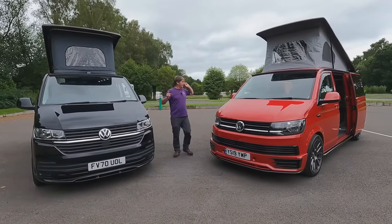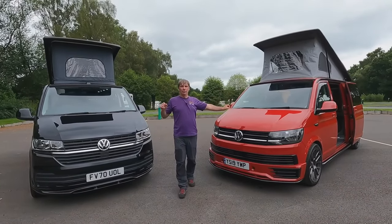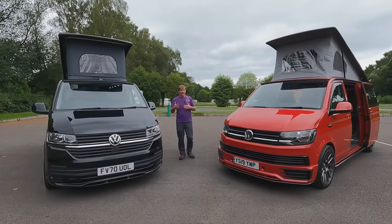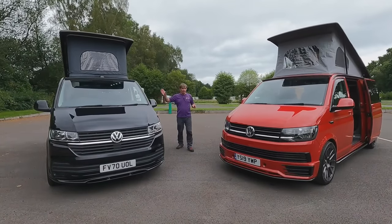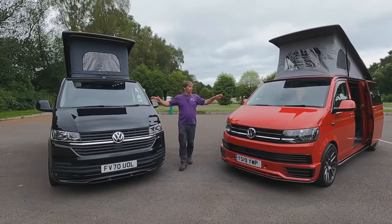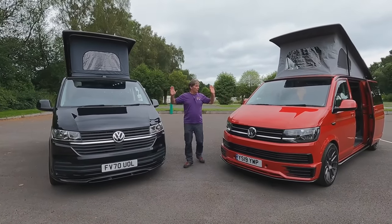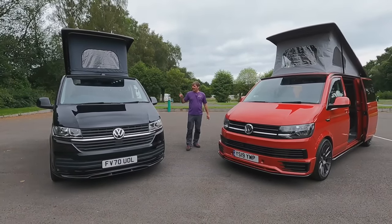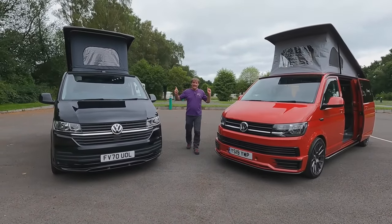I do think the long wheelbase, the 19 plates, would be more suited with kids and when there's three or four of you, because you have got the extra space. I do think this one would be suited for the two of you or just one. But these two really nice vans, nice wheels. We probably haven't even shown you half of them, but I hope we give you an idea of how nice these vans are. And I'd be quite happy to rock up on a campsite or anywhere in either of these two.